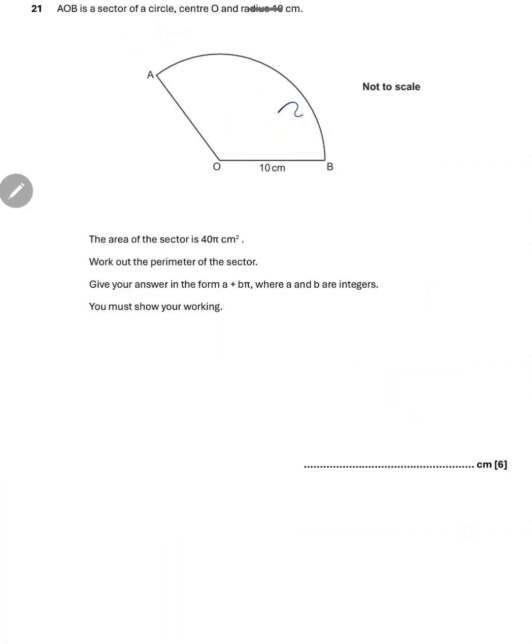Question 21, we've got an arcs and sectors question, very much like the cylinder and cone question that we had earlier. You don't know which version is going to come up. So we're told that the area of this sector is 40 pi. We know the radius. What we don't know is this angle theta. So that's where I'm going to start, okay? The area of a sector is the angle that should be in the middle out of 360, always 360 because that's angles around a point or in a full circle.